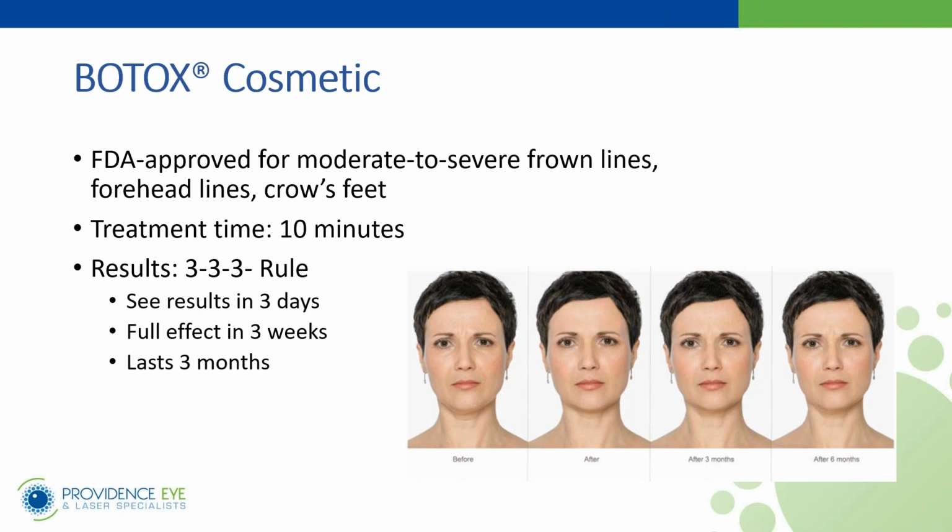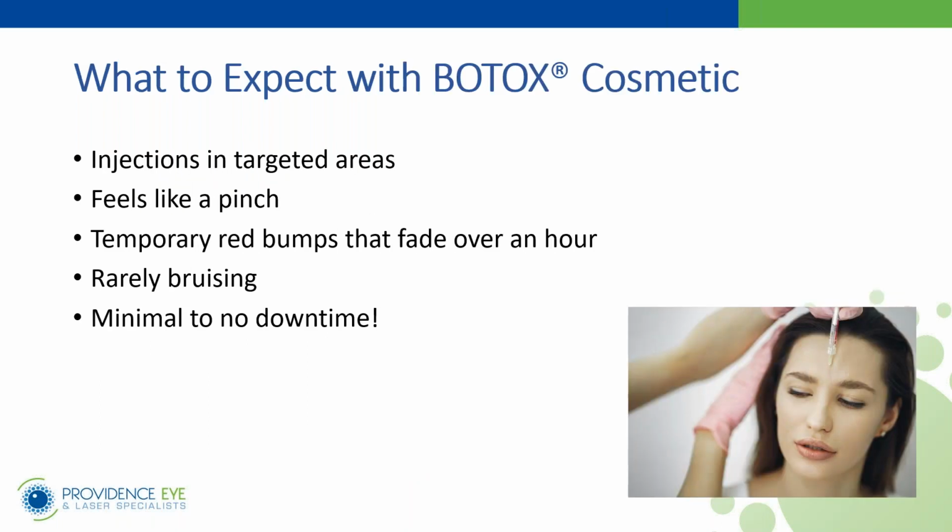Typically, treatment takes only about 10 minutes, and I like to go over the rule of threes. So it takes about 3 days to kick in after the injection, 3 weeks to reach full effect, and in an average person, it lasts about 3 to 4 months.